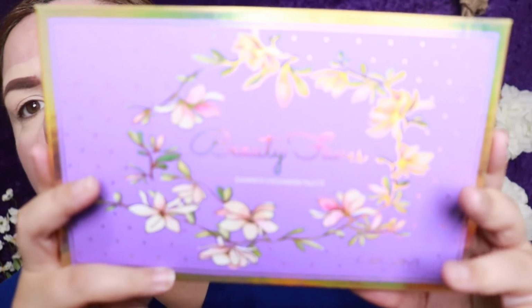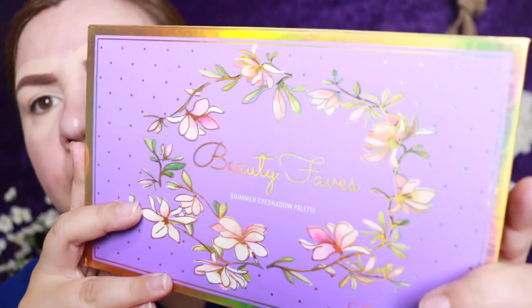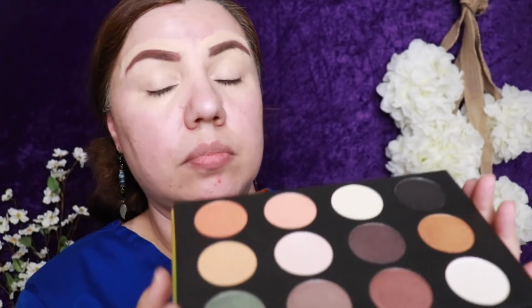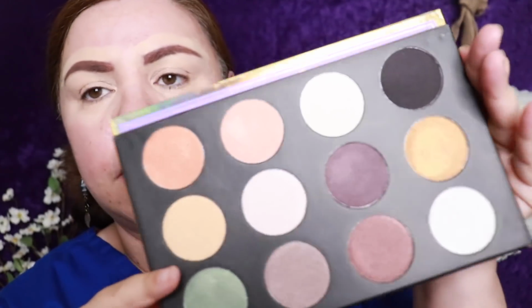Now I work with my eyeshadow for this look. Well, I don't have a look. I'm gonna use this Beauty Faves by CeraVe. I bought this in Mexico. I don't know if it's available in the US. I think so, because it says it's from LA, Los Angeles. Oh, come on, focus. This is what I'm gonna be using. I put the description. So these are the colors.